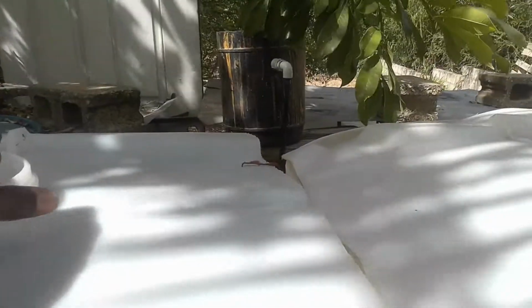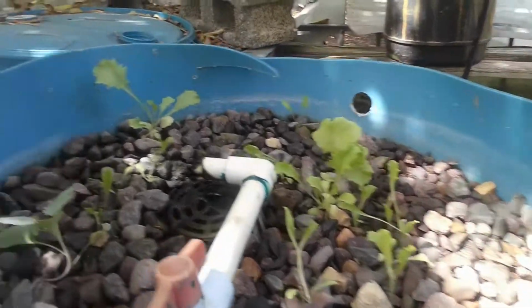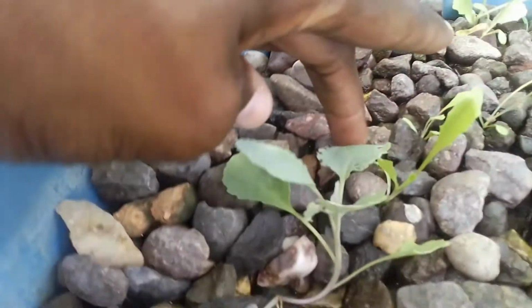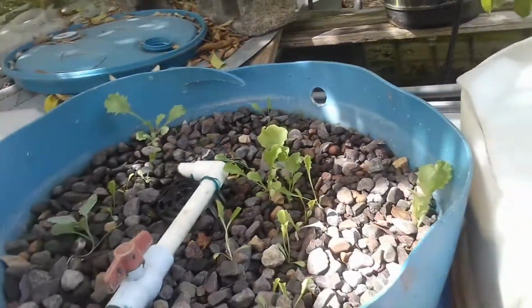As you can see, no water is being circulated within my aquaponic system. My plants are still covered. They are going on okay, and the planter bed is relatively wet. Yes, I am having problems with the caterpillars. I picked off a few this morning, but the crops are going on okay.